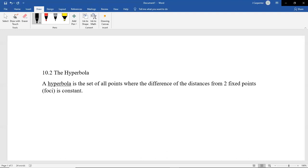So an ellipse was the set of all points where the sum of the distances from two fixed points was constant. A hyperbola, it kind of feels like the opposite of that. It's the set of all points where the difference of the distances is constant. So an ellipse, it's this same idea, but a sum. A hyperbola, it's the same idea, but a difference.